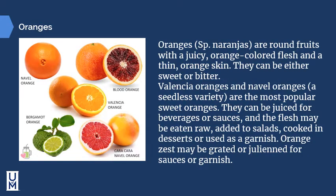Oranges are round fruits with juicy orange-colored flesh and thin skin. They can be either sweet or bitter. Valencia oranges and navel oranges are seedless varieties, which are the most popular of the sweet oranges. They can be juiced for beverages or sauces, and their flesh may be eaten raw, added to salads, or cooked in desserts and used as a garnish. Orange zest may be grated or julienned for sauces or garnishes.